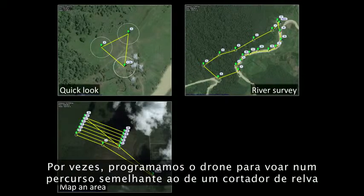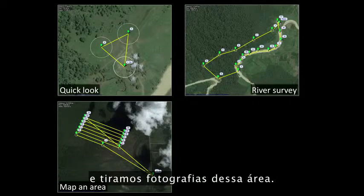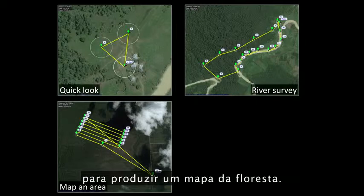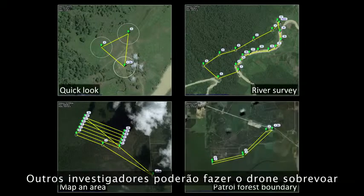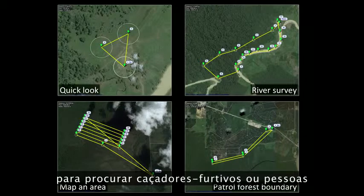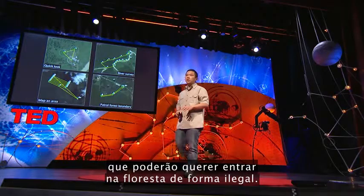Sometimes we fly the drone in a lawnmower type pattern and take pictures of that area. And those pictures can be processed to produce a map of that forest. Other researchers might want to fly the drone along the boundaries of a forest to watch out for poachers or people who might be trying to enter the forest illegally.